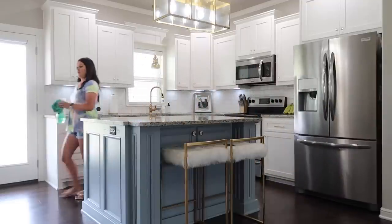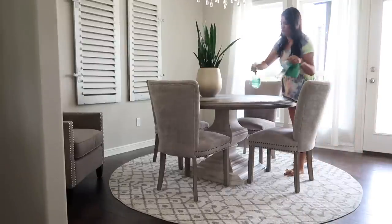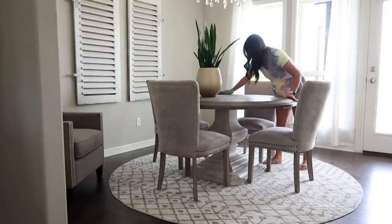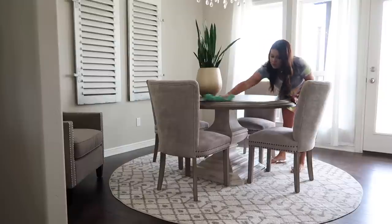And then I'm gonna switch products. I just grabbed my Jaws wood cleaner and I'm gonna head to our dining room area to wipe down this table. We'd had breakfast in here, so I needed to get it clean.